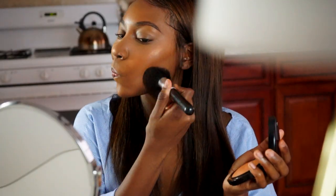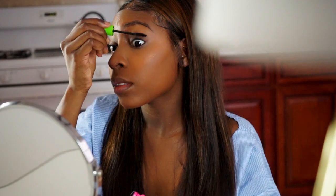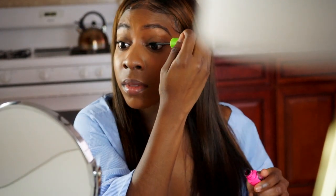Next, I'm gonna follow up with my MAC Mineralize Skin Finish, which I really love as well, in the shade Dark Deep. Followed by mascara and, of course, a nude lippy by NARS called Rakugian. It's a satin lip pencil.